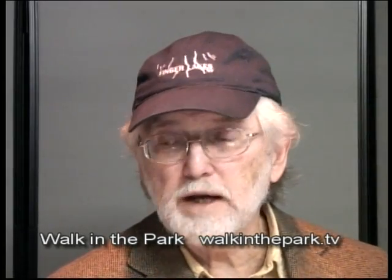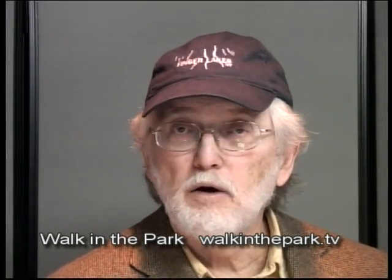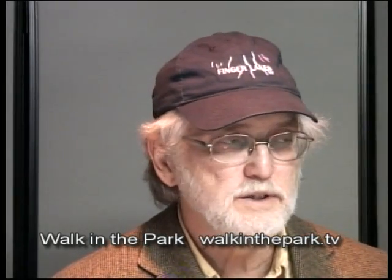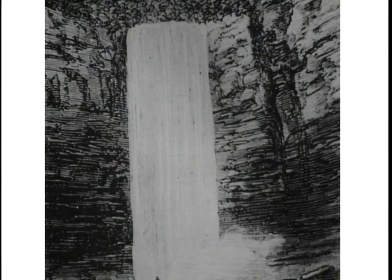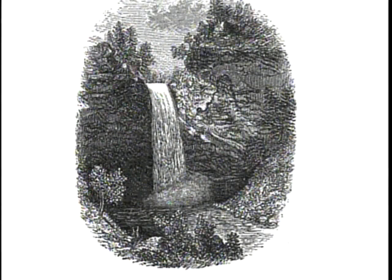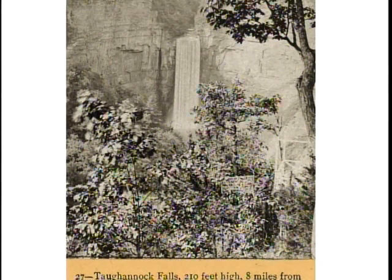Now we're going to take a look at history, how the falls have changed, and how people have changed, and how people have seen the falls differently over time. And here's a drawing from sometime in the 19th century, an early drawing of Taughannock Falls. I do not know when that was done, nor when this one was done, but they're very old drawings. And so the first pictures of Taughannock Falls were drawings until around the Civil War or so.